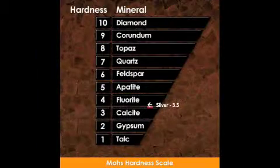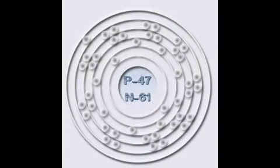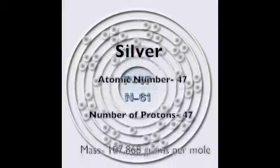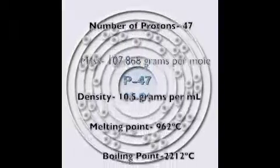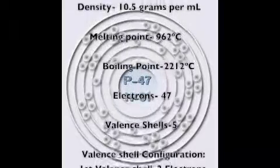Silver is slightly harder than gold. It is malleable and ductile. It also has a high luster. It has 47 protons and is group 11. Its mass is 107.868 grams per mole. Its density is 10.5 grams per milliliter. Its melting point is 962 degrees Celsius and silver's boiling point is 2,212 degrees Celsius.